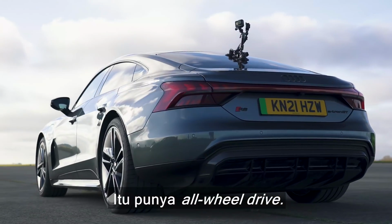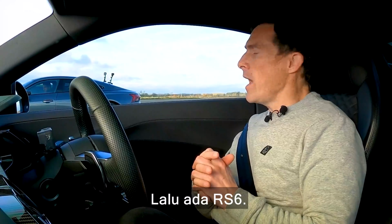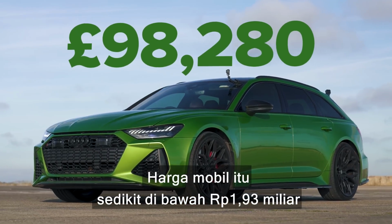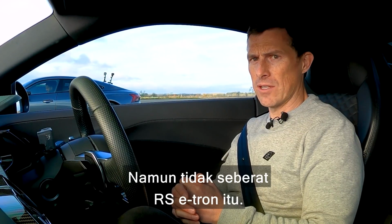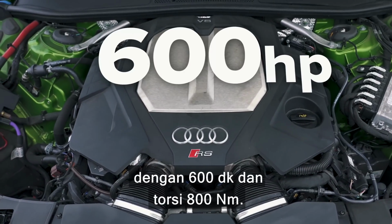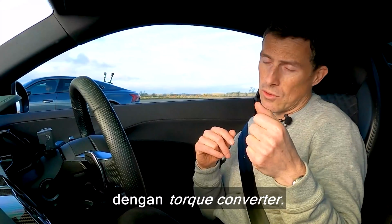Anyhow, it's got all-wheel drive and a 2-speed gearbox. It costs £113,000. Then we have the RS6, which costs just under £100,000 and it's quite heavy as well, not as heavy as that RS e-tron though. It's 2.1 tons. It's got a 4-litre twin-turbo V8 with 600 horsepower and 800 Newton meters of torque, driving all 4 wheels via an 8-speed automatic gearbox with a torque converter.